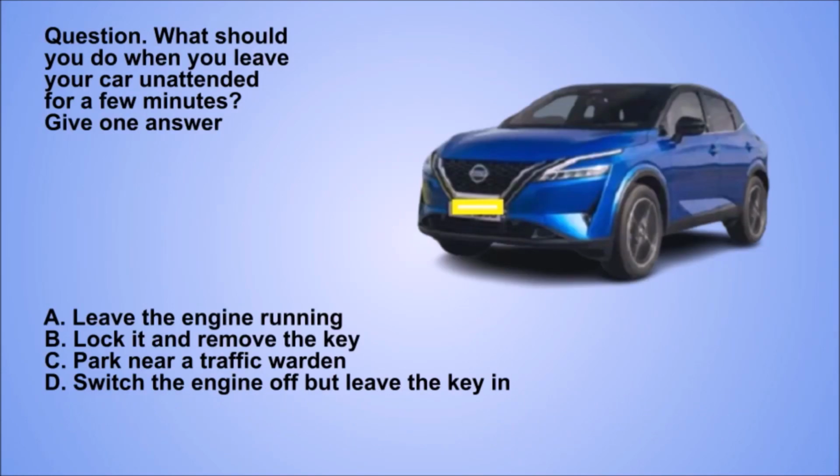Question: what should you do when you leave your car unattended for a few minutes? Give one answer. A. Leave the engine running. B. Lock it and remove the key. C. Park near a traffic warden. D. Switch the engine off but leave the key in.